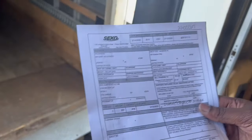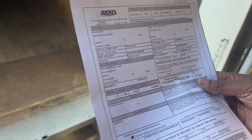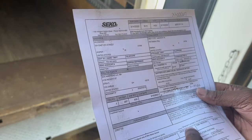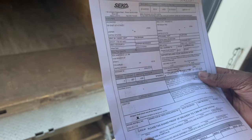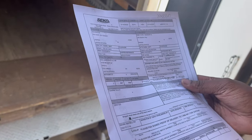This is the first BOL, y'all. They signed it already, so this is our copy. We already signed the copy for them. So we're actually gonna sign right here. And when they get there, see how it says received above shipment? They're gonna put it right there and sign right there. So we sign this once I get back in the truck.